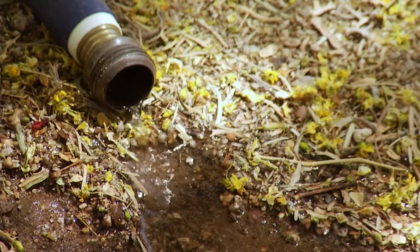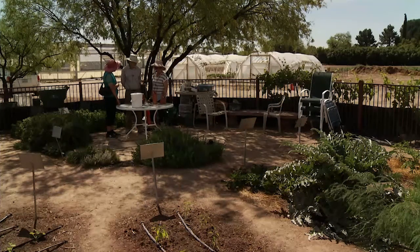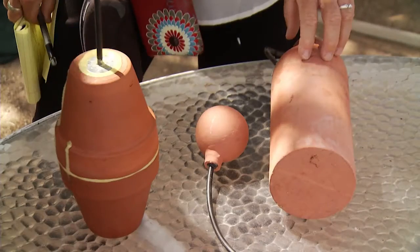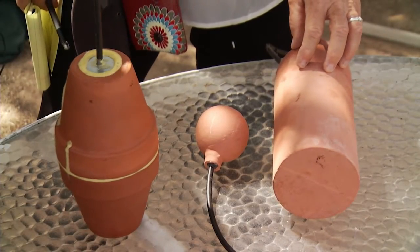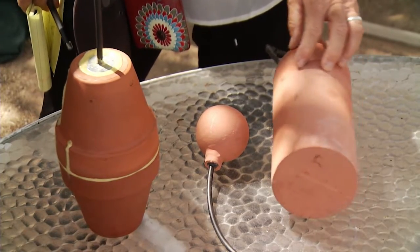And what do you call them again? Ollas, O-L-L-A-S. Ollas. I mean, the Mexicans have used them forever. Yeah. The difference is the way they make these is they come with a cap. Yeah. So you take that off and you have to fill them manually, every day or so.